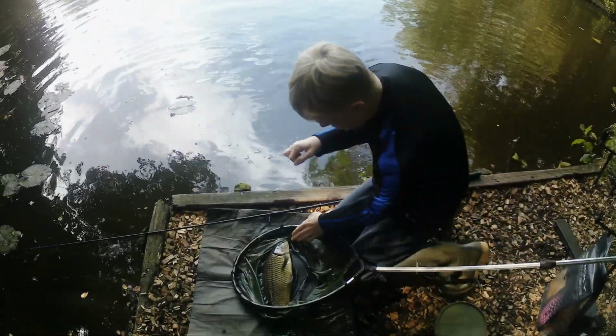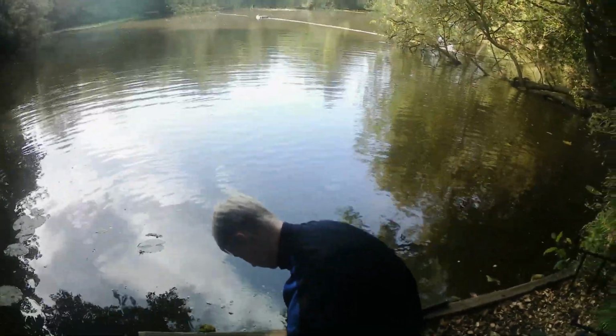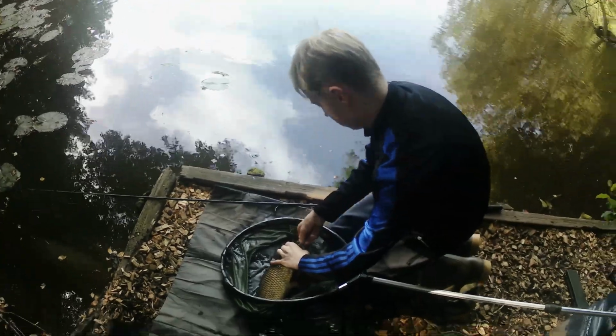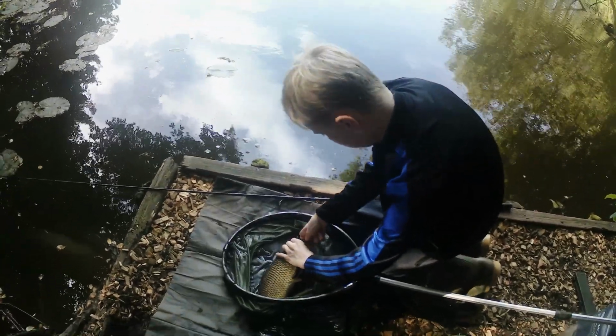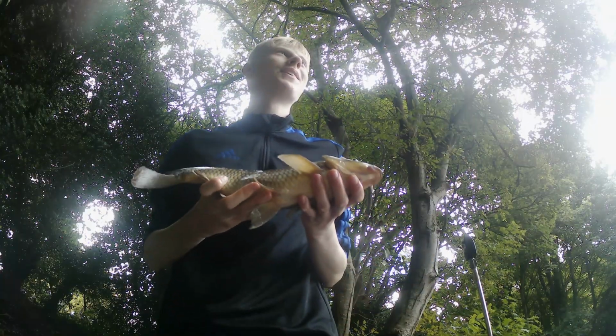Here I'm playing another fish. I believe this fish was the biggest of the day. Well, the biggest of both days. I believe this was 5.5 pounds. I'm quite surprised I didn't catch anything bigger, considering I had 21 fish. I normally only get 2 or 3 fish in a session, but I obviously just timed it right and got my tactics perfect. And I had 21.